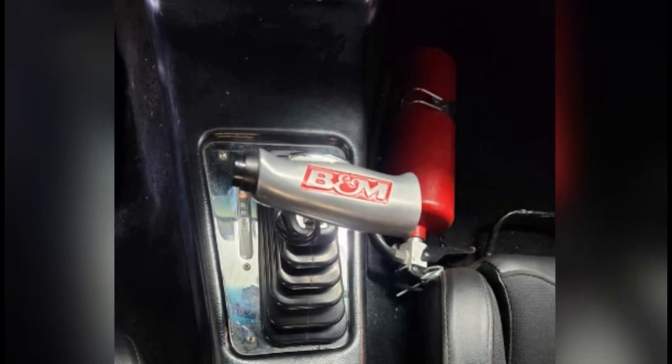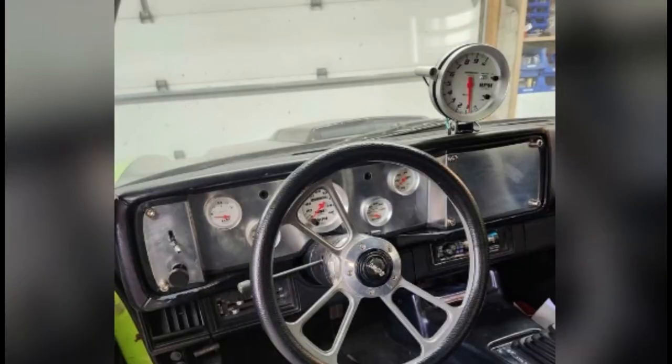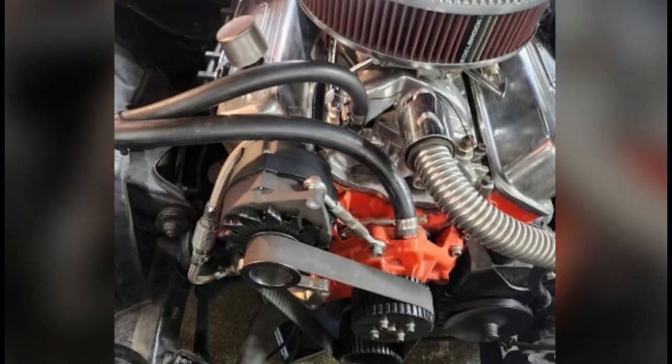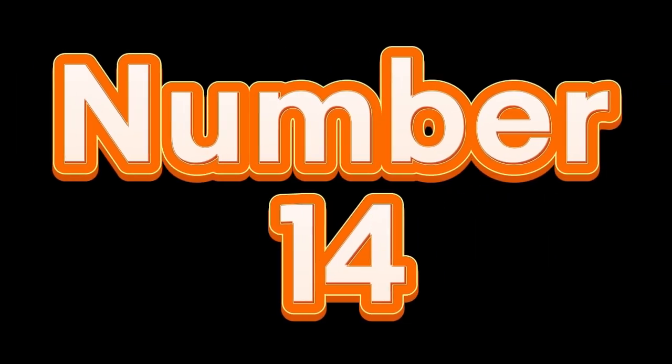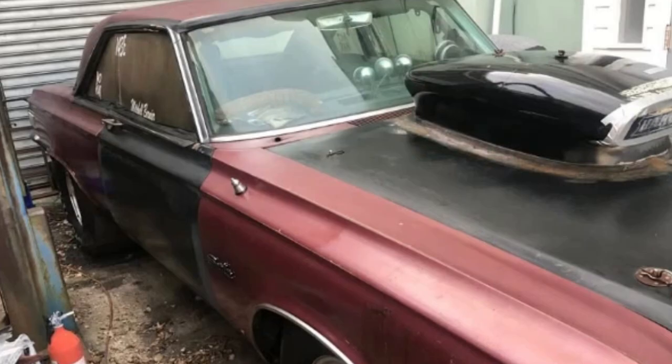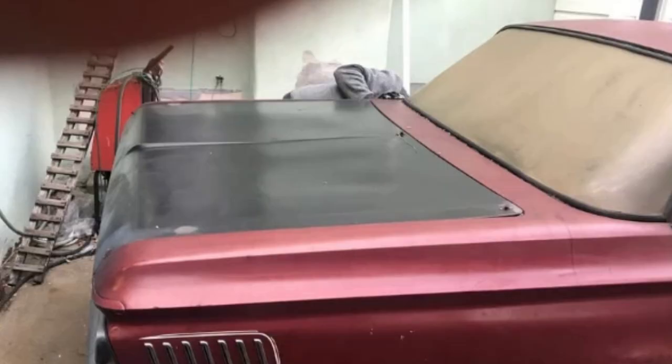The interior has also been upgraded with OMP racing seats for added comfort and support, as well as a complete gauge system, including a ProComp tachometer for accurate engine monitoring. The car is ready for racing or daily high-performance use. Number 14. The 1965 Plymouth Satellite, priced at $18,000.